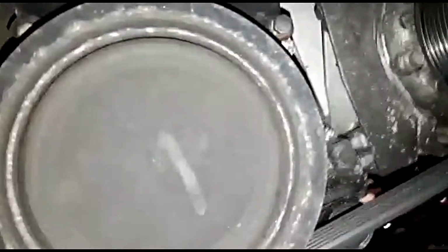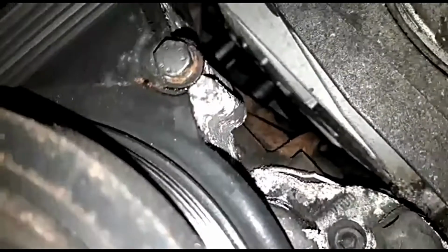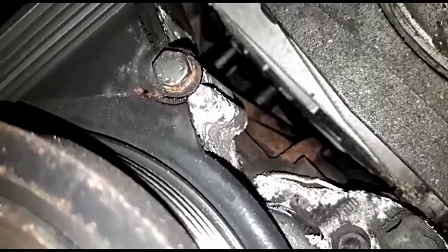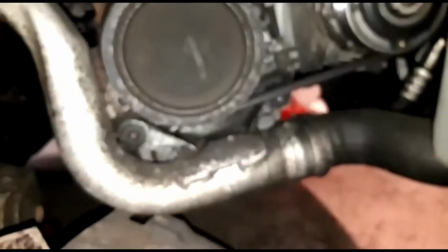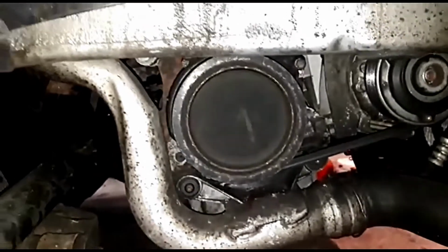But having a look on here, you can see when I do the timing belt, I'll be doing the coolant pump as well. But you can see there that there's a pink, which is coolant. So it's obviously the coolant pump is leaking. So yeah, definitely needs a timing belt kit. Just as well I'm doing that. Happy days.